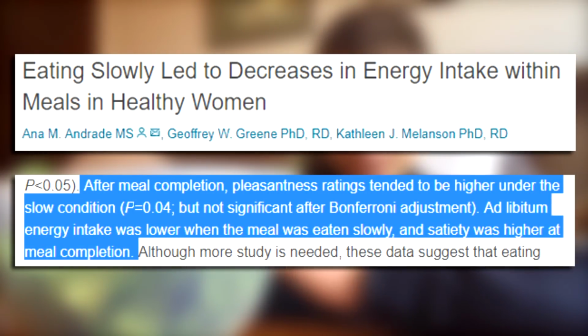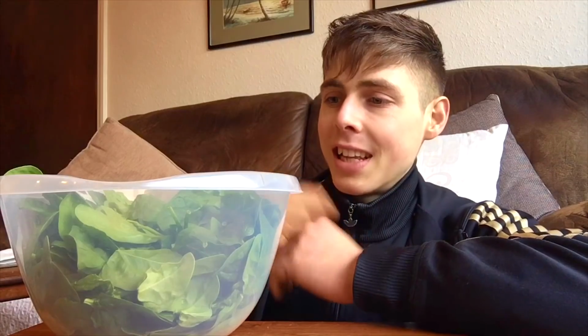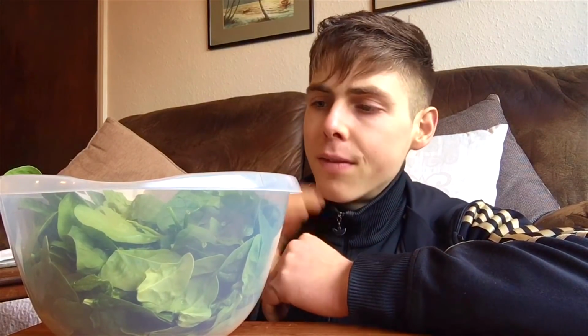And there is actually a study out there by Andrade et al. 2008 who even showed that eating fast is associated with greater rates of overeating, lower rates of satiety and pleasantness as opposed to eating slowly. So there you go again, proof is in the scientific pudding that if you eat slower, you're probably going to enjoy your meal more, along with feeling fuller for longer afterwards.